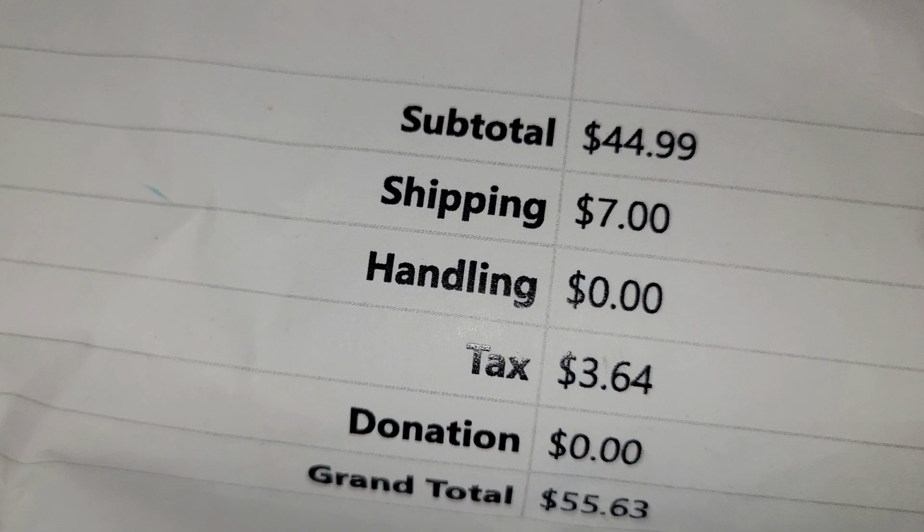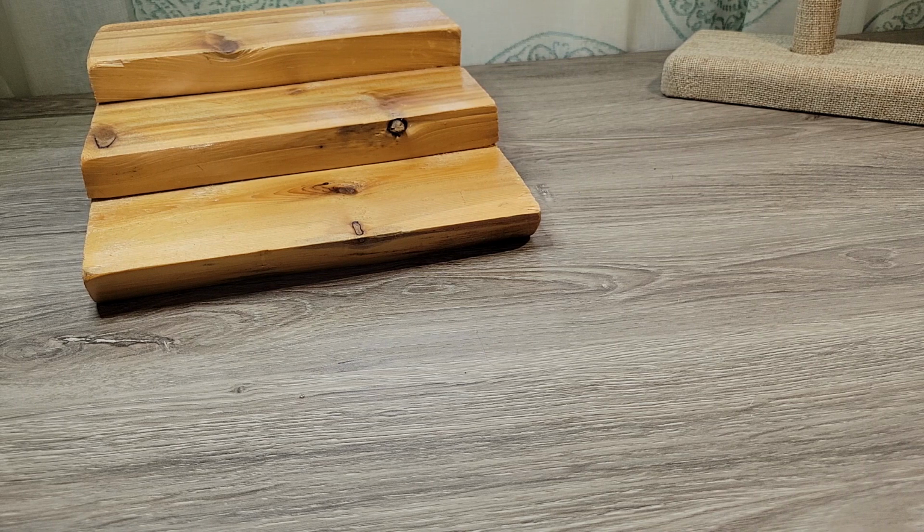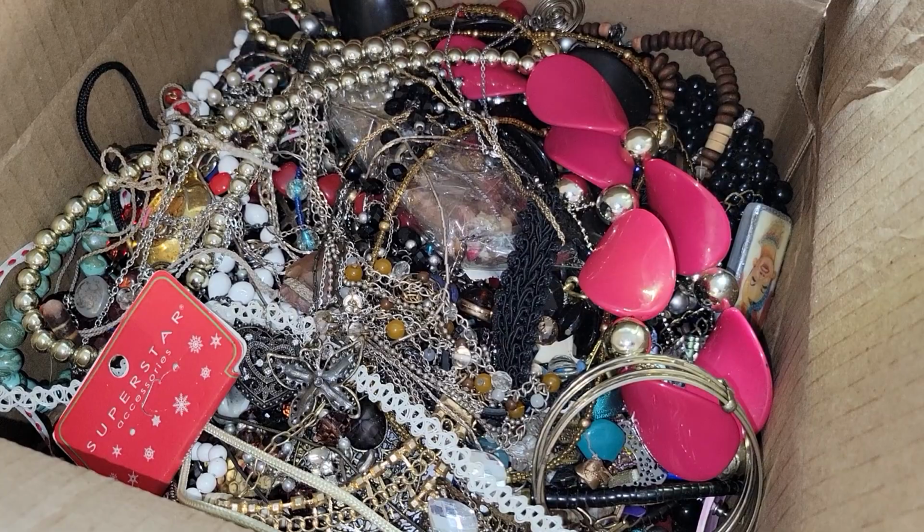Looks like I paid $44.99, with shipping and tax coming in at $55.63. This is probably going to be the last one of these I get. I've gotten these mystery 5-pound boxes from American Thrift, and that one was nothing but garbage. I've gotten them from the Miami Goodwills, nothing but garbage. And this one, from what I'm seeing so far, I'm going to struggle to get my $55 back.